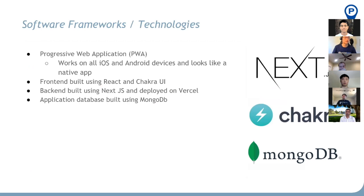Now that we know how the user interface works, let's discuss the software frameworks and technologies that went into making this app. We wanted this app to be easily accessible on as many devices as possible, and the majority of phones that drivers have today are iOS and Android. However, we didn't want to deal with maintaining two separate native code bases, so we decided to instead make a progressive web application, or PWA for short. It's a web application, but it's designed to look like a native application, and it works well on both platforms.